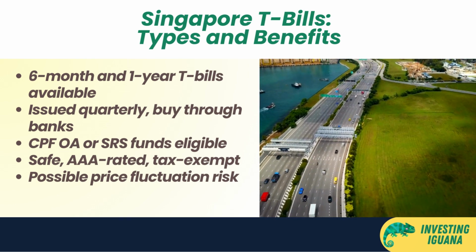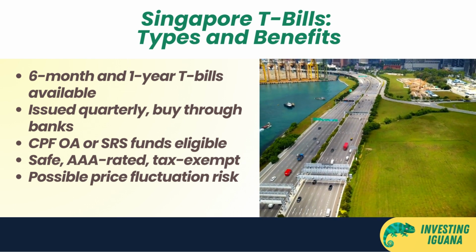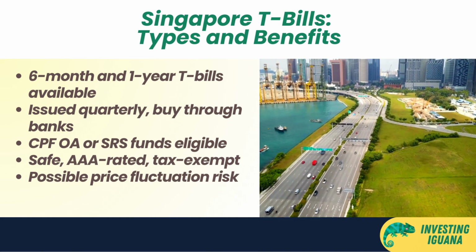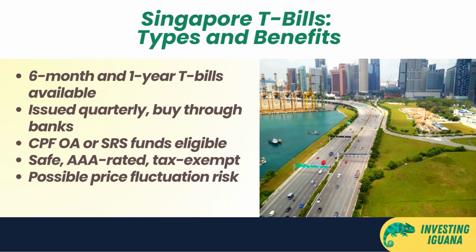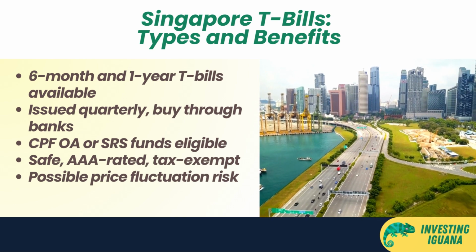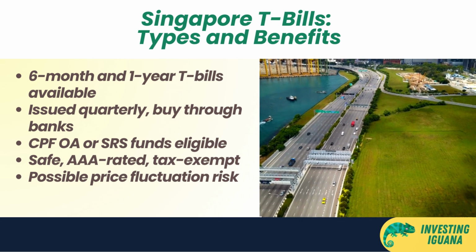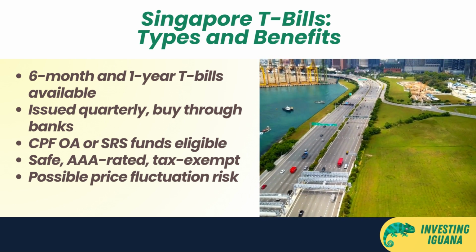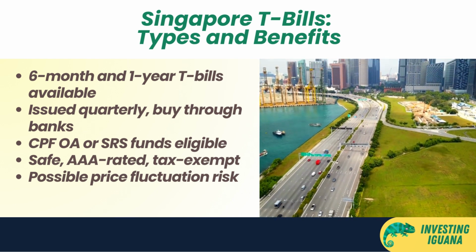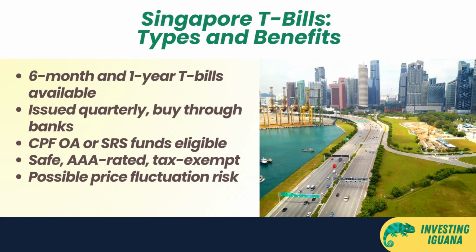The interest rate is determined by the market demand and supply of the T-bills. The government issues two types of T-bills, 6-month and 1-year T-bills. They are issued quarterly according to the issuance calendar. You can buy them through DBS/POSB, OCBC, and UOB ATMs or internet banking. You can also use your CPF ordinary account, OA, or supplementary retirement scheme, SRS, funds to buy them. T-bills are considered very safe investments because they are backed by the Singapore government, which has a AAA credit rating. They are also tax-exempt for individuals.